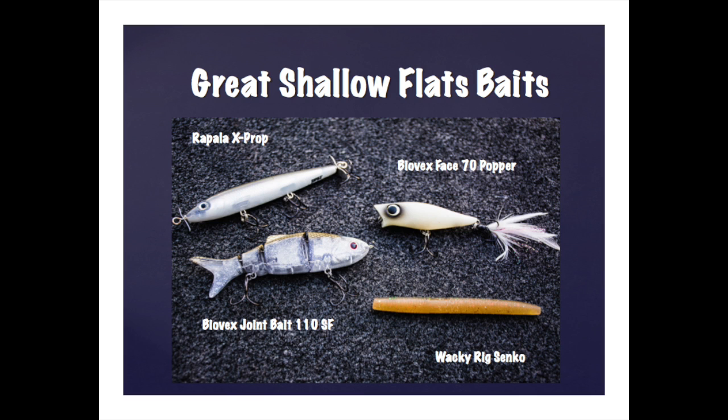Yeah, and anything that's somewhat injured on the surface, a smallmouth is all about finishing off. And a X prop is great because I can throw it out there, a couple twitches with it, let it sit still, and it just looks perfect. A popper is probably one of my favorite baits to go to for a smallmouth up on these shallow situations.